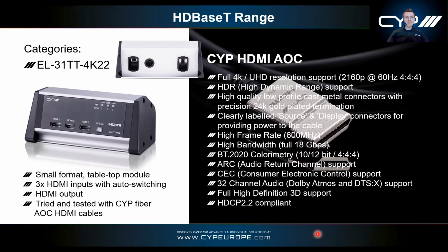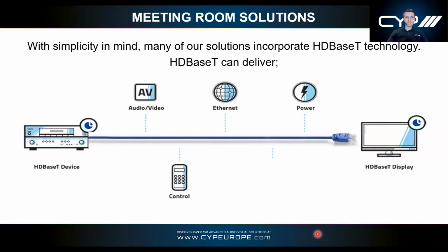So yeah, that's basically, as I say, been designed to work with that 10 or 20 meters, really straightforward meeting room solution with auto switching, HDMI in, HDMI out. Really simple to use and relatively cost effective.